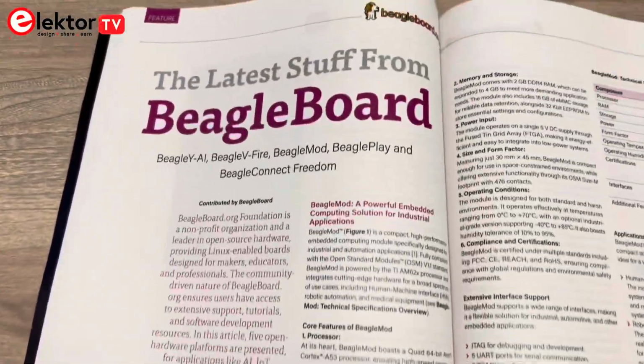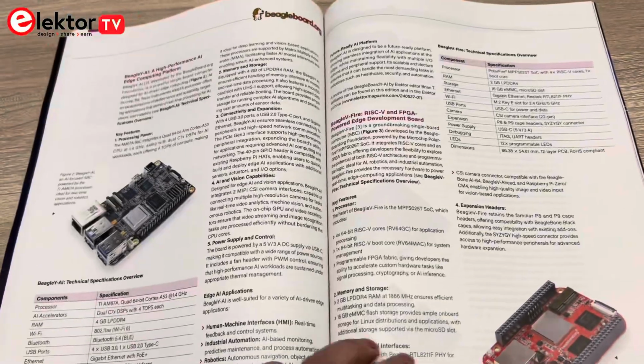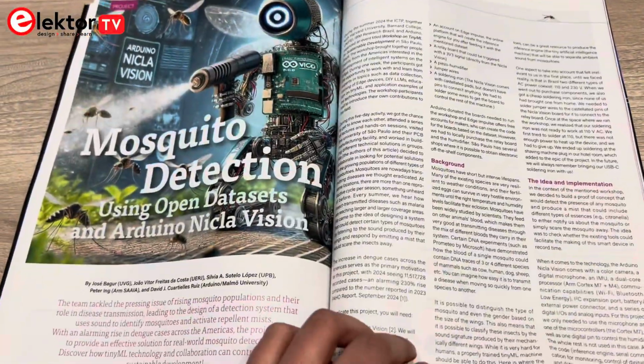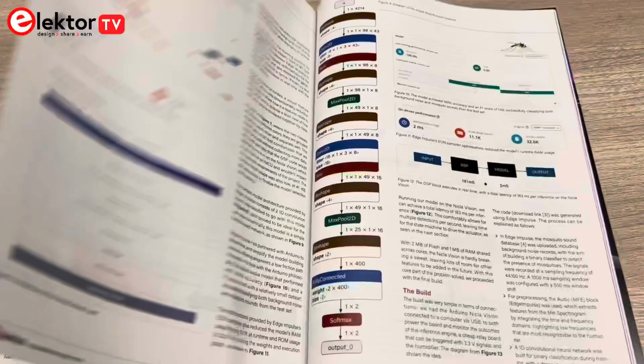One of the things I really appreciate about Elektor is their focus on community. They're constantly encouraging readers to share their own projects and get involved in discussions. That's what makes them stand out. Yeah. Right? It's more than just a magazine. It's a community of people who are passionate about electronics and pushing the limits of what's possible.